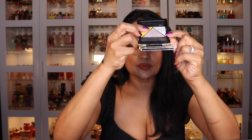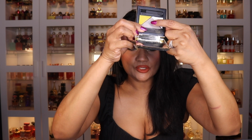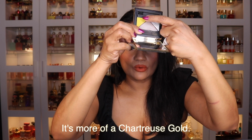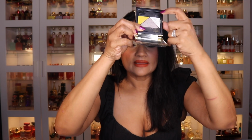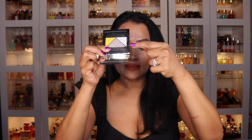This silver shade right here is super pigmented, super strong. And that one is a taupey shade, and that one is gold, and this is of course the black. You can actually do black eyeliner with it, or you can do the outer corners like I did. So I started with this one, you guys. I put this one on my crease, and then I put the black eyeshadow in my outer corner.